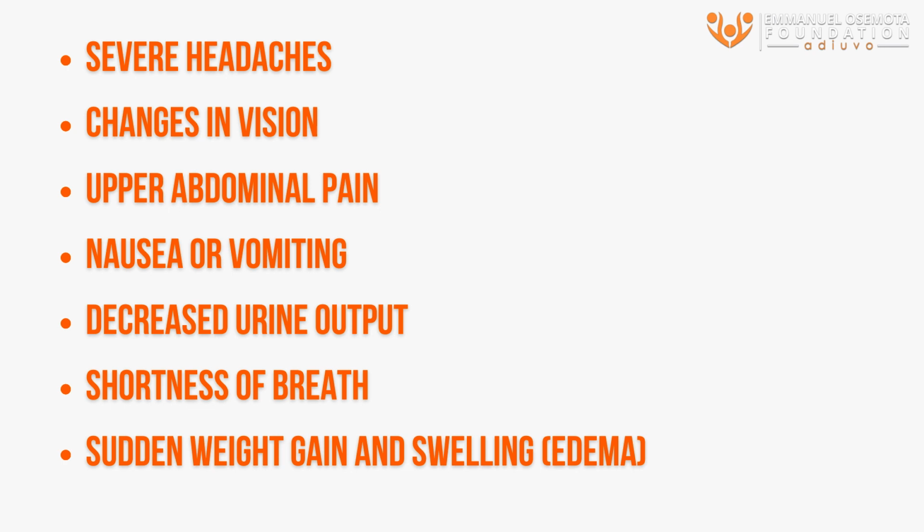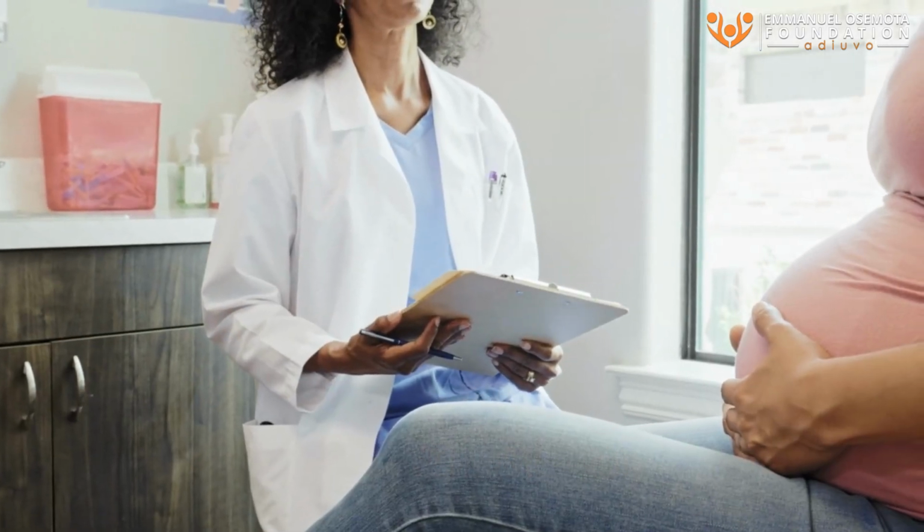Decreased urine output. Lower than normal urine levels may signal kidney damage. Shortness of breath, caused by fluid in the lungs. Sudden weight gain and swelling, edema, particularly in the face and hands. Preeclampsia can be life-threatening to the mother and child if left untreated. Potential complications include bleeding problems, placental abruption, separation of the placenta from the uterine wall, liver damage, kidney failure, and eclampsia. Eclampsia, in particular, results in severe seizures without treatment with anti-seizure medication.